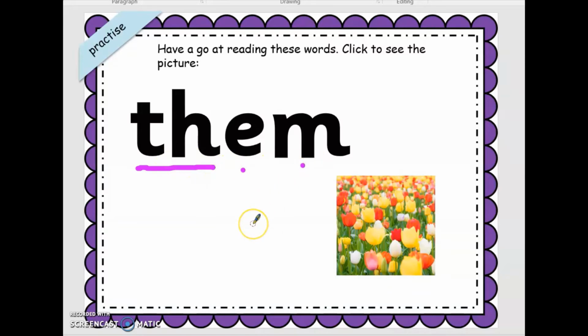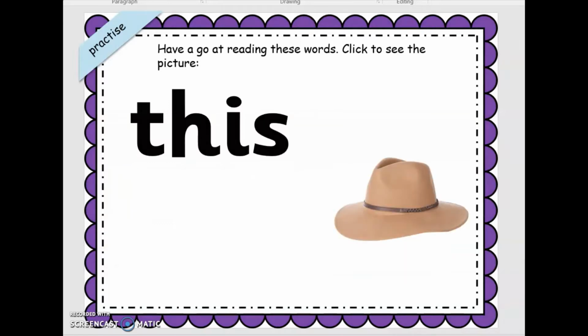Them. Can you think of a sentence with the word them? Oh, so flowers here. Maybe we could say, we can take care of them. Okay? Right, next one. Let's have a look. So let's see if we can try and find our digraph. Here it is.